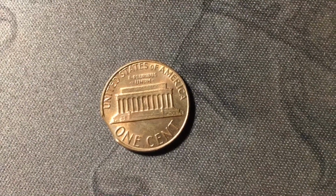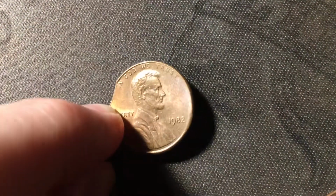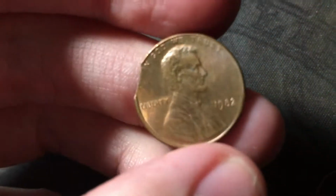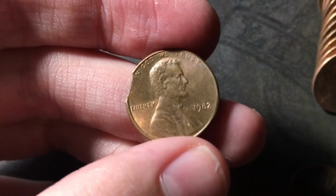Haven't even flipped it over yet, so let's see what year it is. And it's a 1982 Philly. I'll weigh that up to see if it's copper or zinc, but no matter what, that's definitely a clipped planchet. And that is a super cool find.